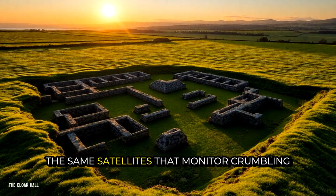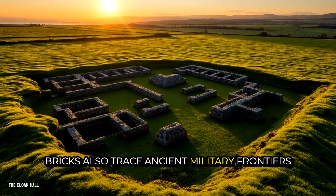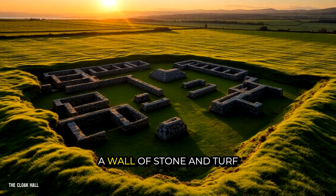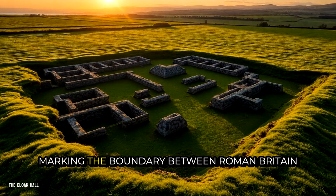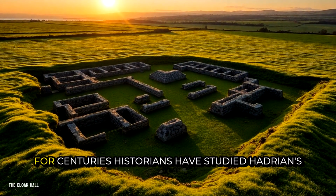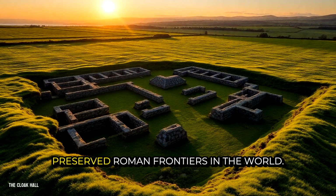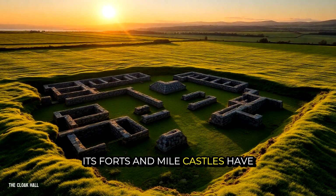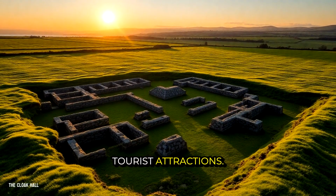The same satellites that monitor crumbling bricks also trace ancient military frontiers. Along the northern edge of the Roman Empire, a wall of stone and turf once stretched from coast to coast, marking the boundary between Roman Britain and the lands beyond. For centuries, historians have studied Hadrian's Wall as one of the best-preserved Roman frontiers in the world. Its forts and mile castles have been mapped, excavated, and turned into tourist attractions.